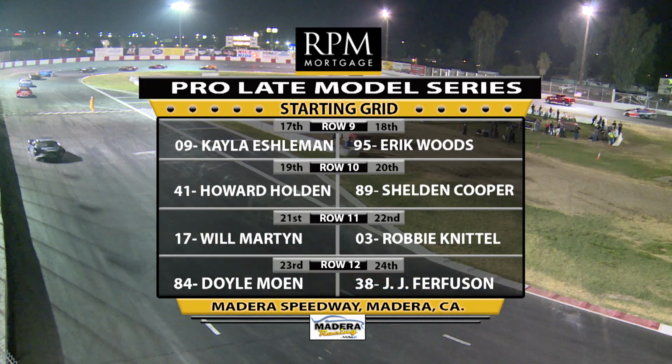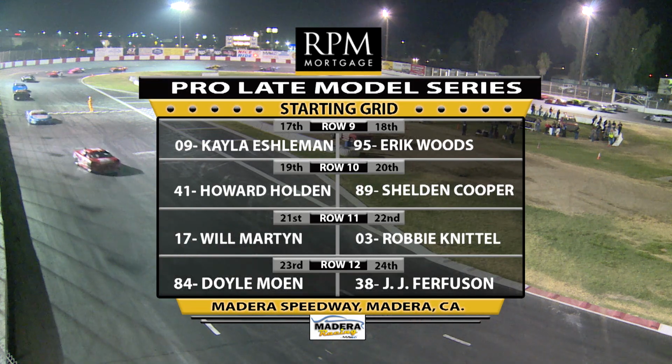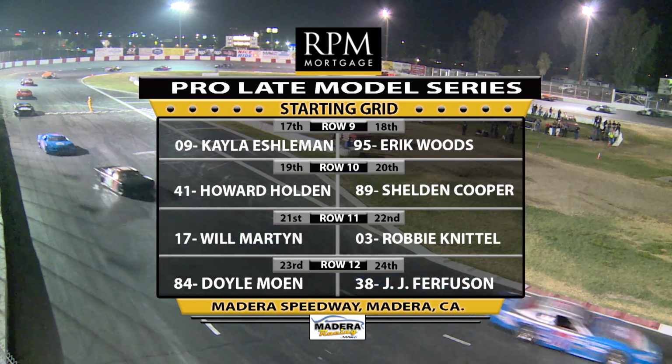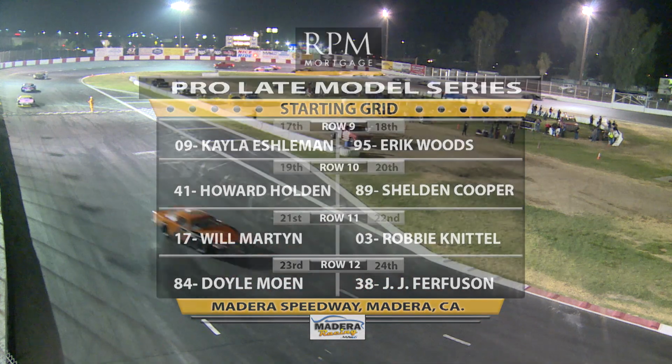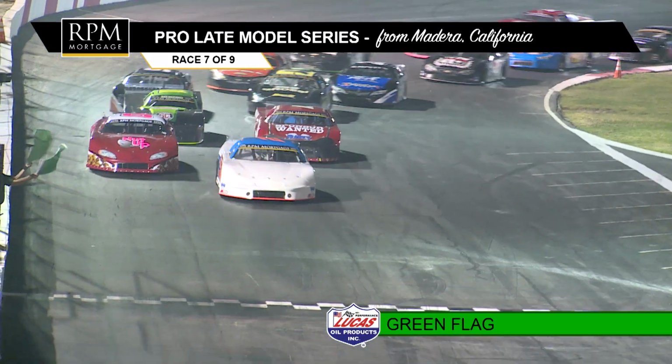You move to row number 11. You have the 17 of Will Martin and the 03 of Robbie Canettle. Final row, Doyle Moen out of Idaho and the debut for J.J. Ferguson. Not quite an even start, but they liked it.